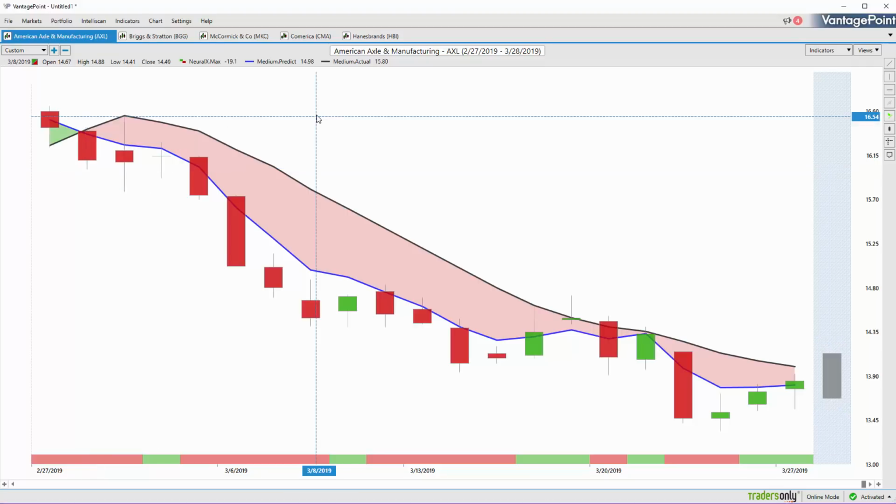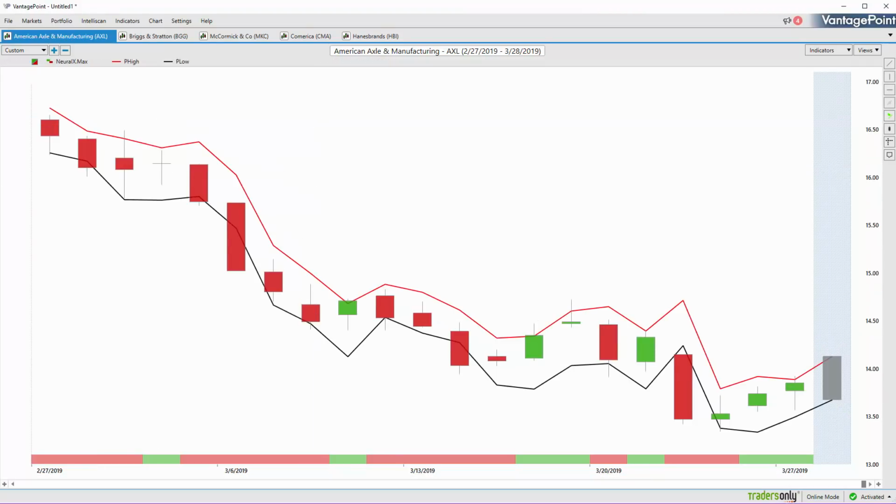But if I go ahead and hit F5 on my keyboard here, we can see how accurate all of those predictions have been over the past couple of months. And you can see how, as a trader, you've got to understand what direction am I trading the market? What price levels do I want to get in at?